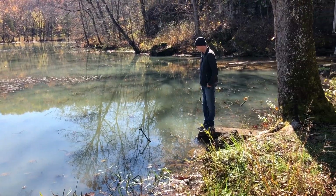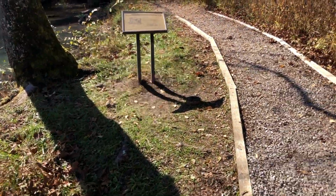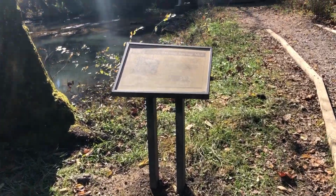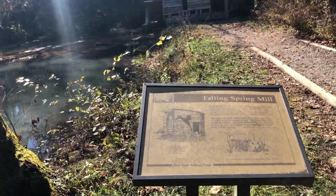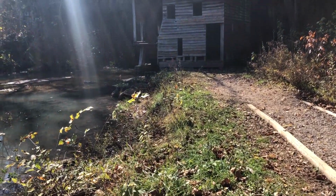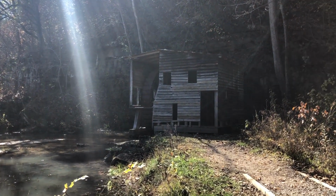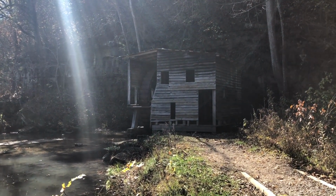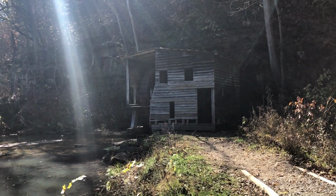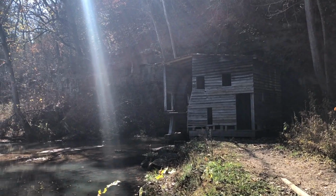Well, while Marty's sitting there looking for the worm that's swimming in the water, we're gonna go check out the Falling Spring Mill. There's a placard here that talks about the type of mill it was and when it was built. According to the placard, it was built sometime between 1927 and 1929, and they used it for sawing out shingles, wood, firewood, generating electricity on site, grinding corn, a bunch of different things.